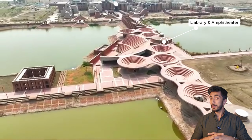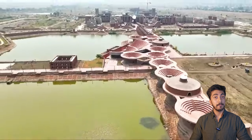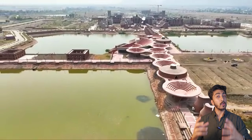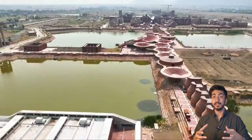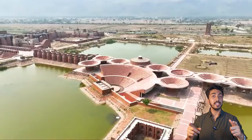It can also be because the ancient library was burnt. I don't know, but something to think about. The center also hosts the student hostel and this bazaar area that is covered by these bottle-shaped canopies.